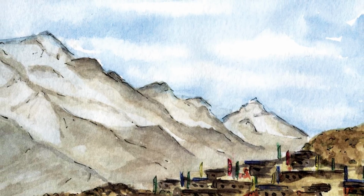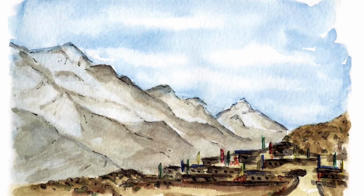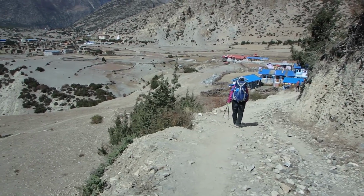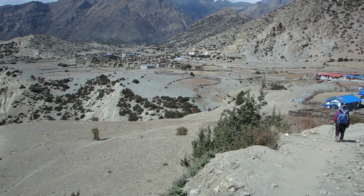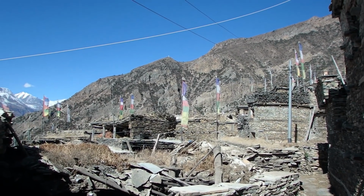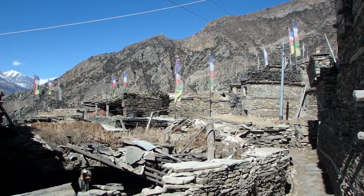On this painting here you are seeing a really traditional Nepal mountain village, and the trail itself passed through many villages and small towns, and they were all built in a similar way, with these flat roof houses, and the colorful flags in the picture are actually Tibetan Buddhist prayer flags.